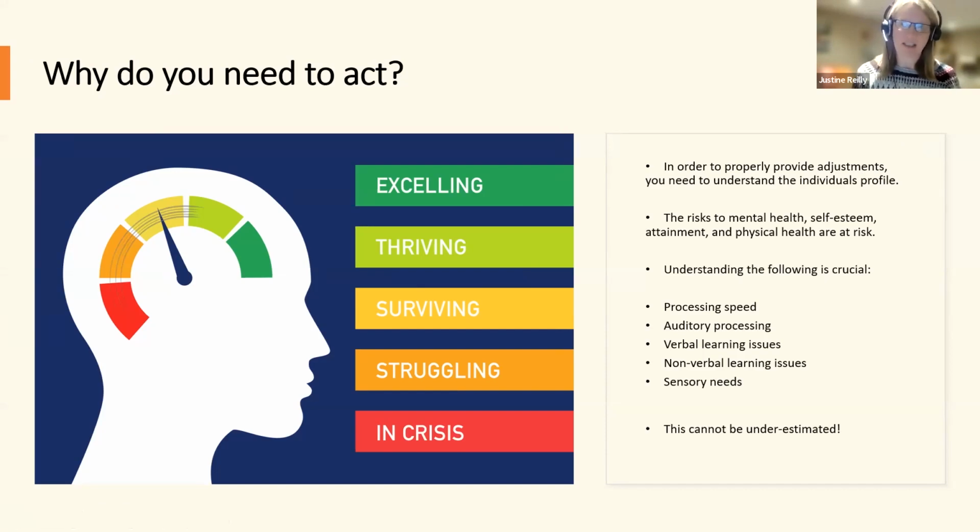So processing speed. I have a really slow processing speed, but I didn't know that until 5 or 6 years ago. So when questions come at me, I can mask and say what I think I need to say, but I'm not actually responding to the question. I'm not hearing it and understanding it properly. Whereas if I'm given the question in advance, or I understand what's going to happen in advance, I can prepare myself and I'm much, much more ready for it. And that's the same for quite a lot of neurodivergent people.